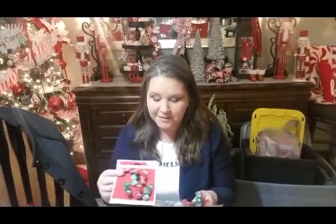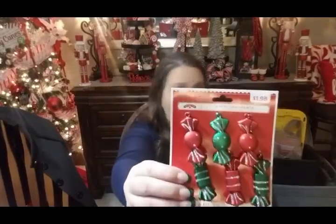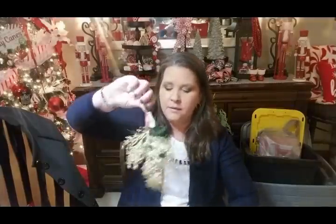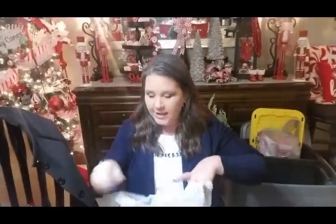And then I got 3 of these. I'm weird. I buy everything in 3s, 5s, or 7s. But I picked up 3 packages of these. And I thought that next year these would be really cute on one of them little trees that I have sitting around. I've got 3 of them out here, I think, and then a couple in the living room. So I thought the little candies would be really cute to hang off those trees in the kitchen. And then I just got a couple more of the little picks like that. So these were 50 cents. You can't beat it. So that was my Walmart Christmas clearance haul.